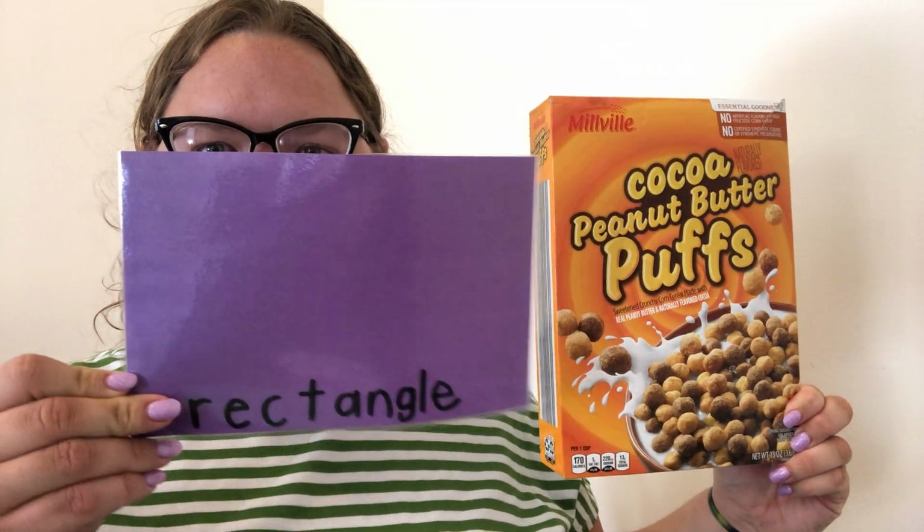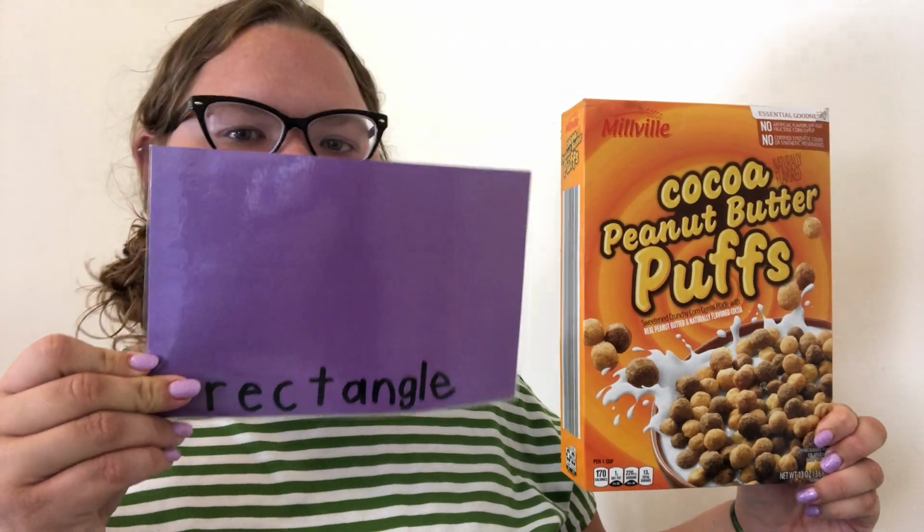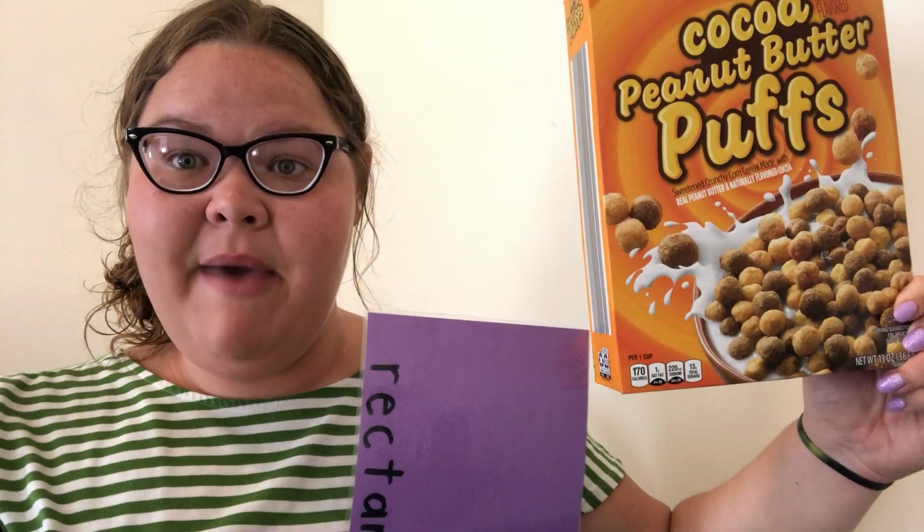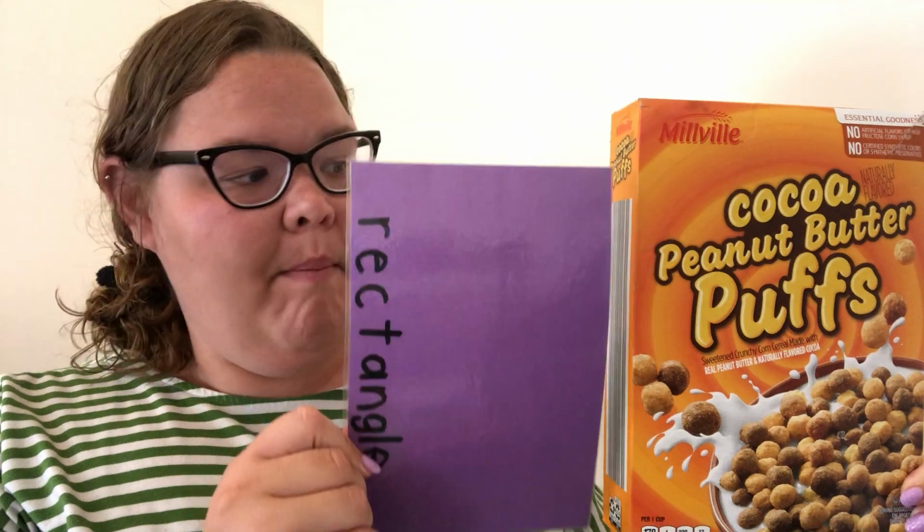What else is a rectangle in Miss Meaghan's house? How about her cereal box? Is her cereal box a rectangle? Let's see. They look different, but what if I do this, boys and girls? Look, I turned it and they look the same. This is bigger, this is small, but they are the same shape.